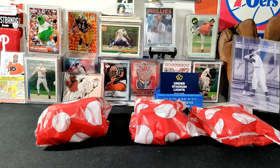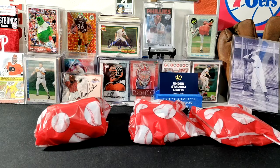I'm going to be looking at some of the packs I got from Under Stadium Lights, and show you some of the purchases that I made. Of course, I have a little habit with them, and they keep on feeding my habit because they send me coupons and game codes and stuff like that. Like the promotion they're running right now.